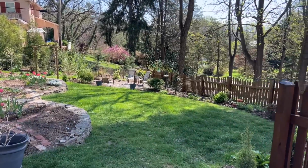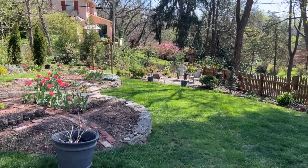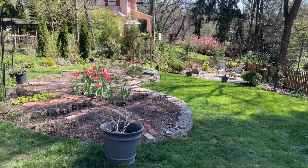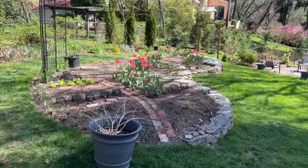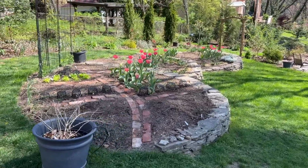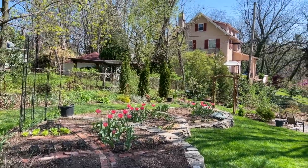And along the fence, we installed some gardens. We went through a couple of different phases of the backyard. It used to be a large oval of grass. And then last September, we put in these tiered gardens here. This is my attempt to take advantage of what little full sun space we have in our garden.